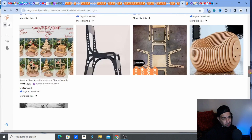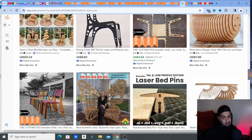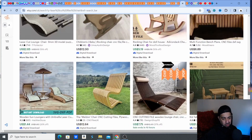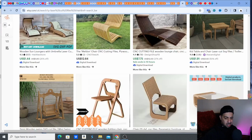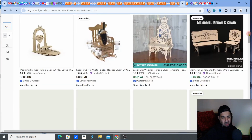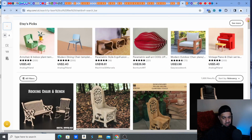And you'd be surprised how popular these things are. These are growing in popularity. It's a kind of growing niche that people are looking for. Look, they produce all sorts. A lot of chairs actually, but people look for these things. Okay, let's have a look and see how much these things are actually making.